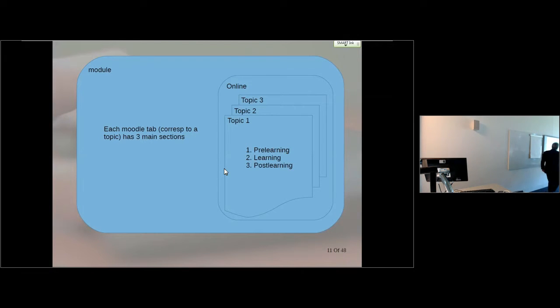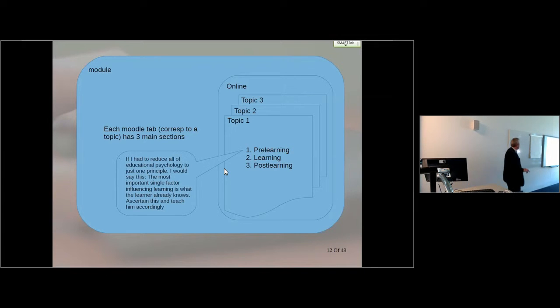Now there's a structure which I think is our most important contribution to each of these topics. They're divided into 3 phases, and there's some good learning pedagogy behind this idea. We start off with a pre-learning phase, and then there's a learning phase and a post-learning phase. And the idea is that there's this quote by David Ausubel, which says that if I had to reduce all of educational psychology to one principle, I would say this: the most important single factor influencing learning is what the learner already knows. Establish this and teach him, her accordingly.